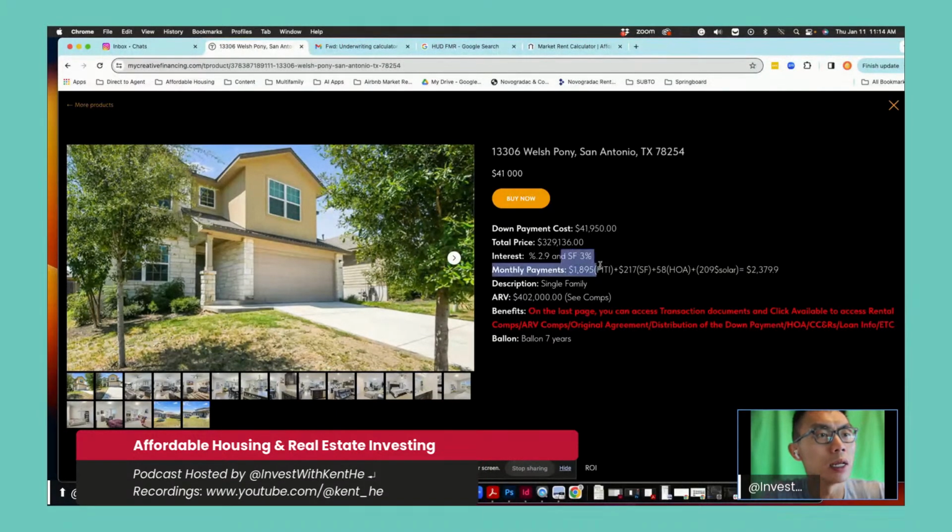Okay, so monthly payment is $1,895 PITI for the sub 2 loan, $217 for the seller finance, $58 for the HOA, and another $209 for the solar. On the last page, you see transaction documents, clear bill of access, and a balloon in 7 years. That means it's going to be due on that day.